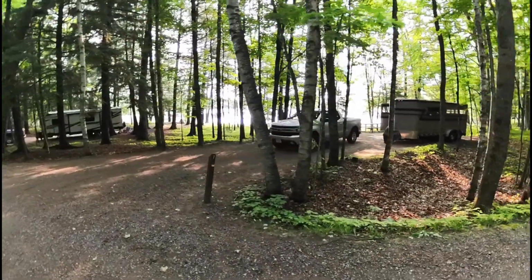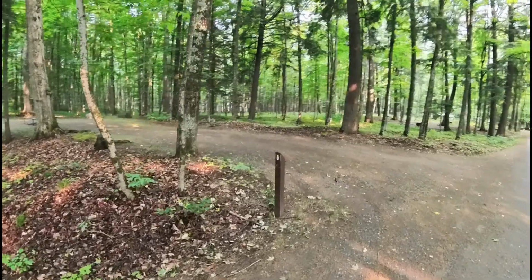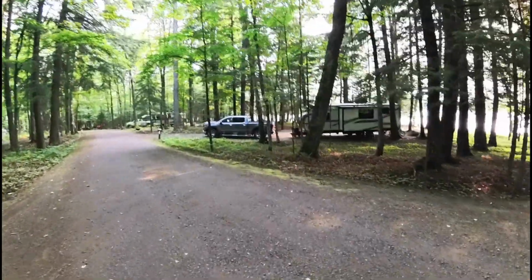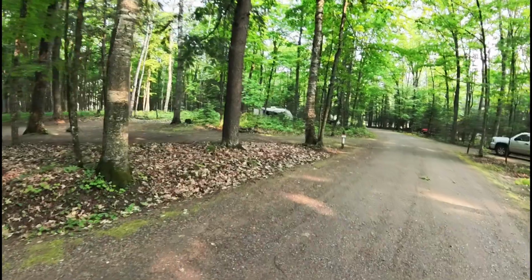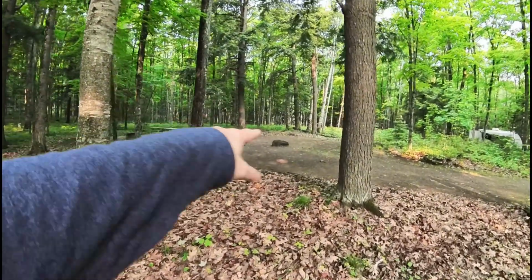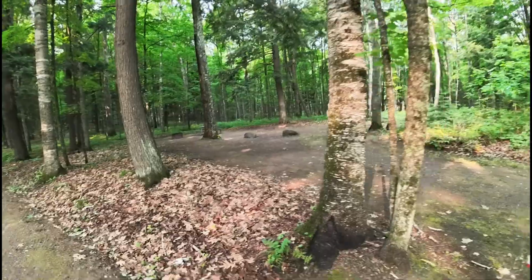7 is another first come, first serve, fairly large. 6, first come, first serve over here. All right, 5 is reservable. Seems fairly level where that trailer is on the water side. 4 over here, reservable. You do have the rocks to stop you from going too deep with that one and the tree, so it's not a very deep site. Don't expect to get something big in there.